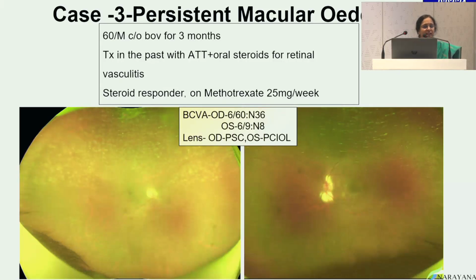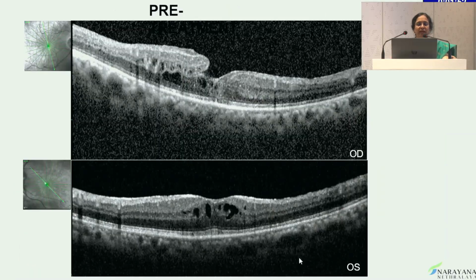Next comes the third case. It's a case of persistent macular edema with defective vision for 3 months. He was treated with anti-TB drugs and oral steroids for retinal vasculitis secondary to presumed ocular TB. He's a strong steroid responder. He was on systemic immunosuppressive therapy with methotrexate 25 milligram per week. In the lens, he had a posterior subcapsular cataract, because of which the media was hazy in the right eye. The left eye was pseudophakic with PCIOL and lasered retina, and we could see medullated nerve fibers in the left eye, with macular edema in both eyes.